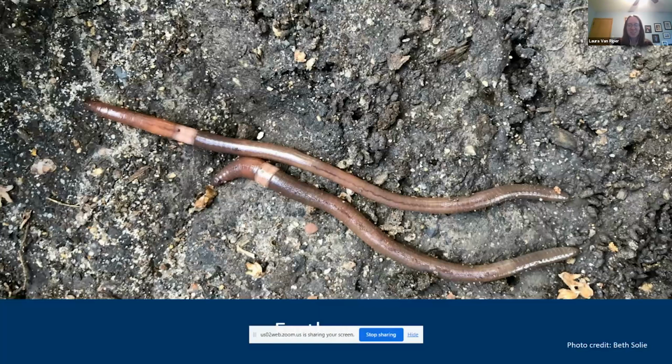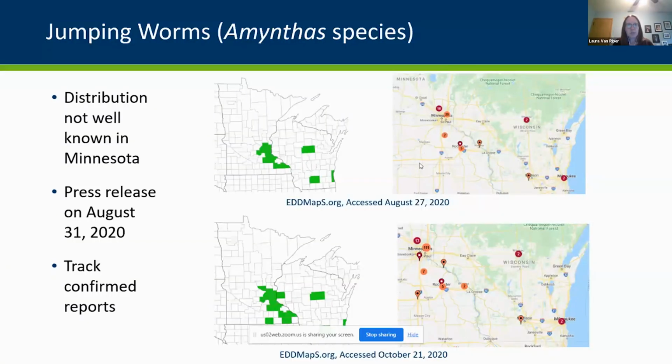The next taxa group are earthworms. So in Minnesota, we were covered by giant glaciers thousands of years ago, so we have no native earthworms. All of our earthworms are non-native. And there's been a lot of research on the impacts of earthworms in Minnesota's forests and the negative impacts that they have had there. A newer species to our region are jumping worms, Amynthas species, and we've been trying to better understand their distribution in the state.